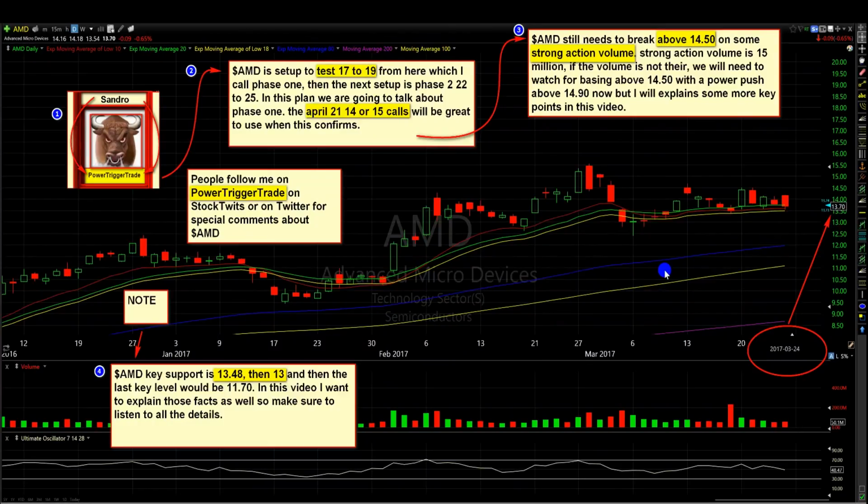Alright people, I got a special AMD update. There's going to be a lot of facts that we talk about AMD. I just want to state that this is an options trade and I want to explain the advantage of this particular options trade, but confirmation is key and timing is key. I've been talking about this trade for a while. We haven't been able to confirm.